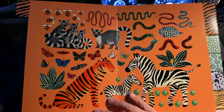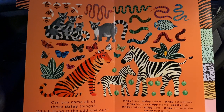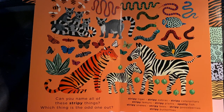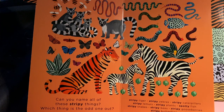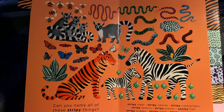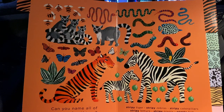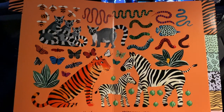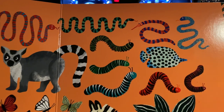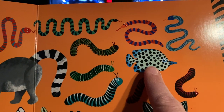What page do you think this is? What's the pattern on this page? What do you think? Can you name all of these stripy things? Which thing is the odd thing out? I see something with spots that is the odd thing out. Where's the thing with spots? Do you see anything with spots instead of stripes? Yeah, there it is. It's the fish.